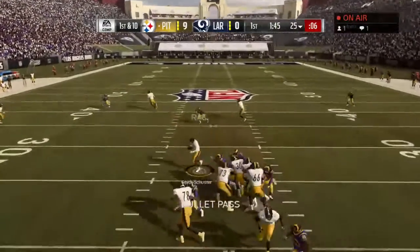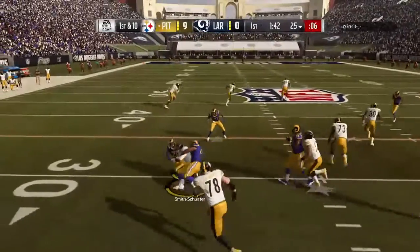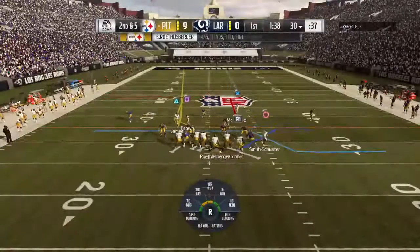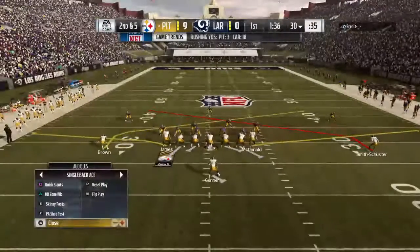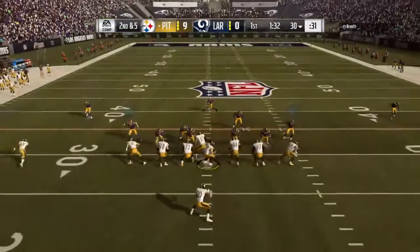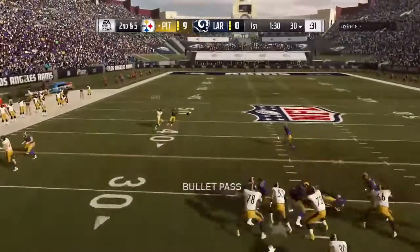After the interception, here's Roethlisberger. He'll find Smith-Schuster. That's complete. And he'll be brought down right at the 30 here. 5 yards on the catch there. Brings up 2nd down. I think defensively you're okay with that. You're in the first quarter. He's going to get some catches, but they rallied to him quicker. And that's what you count on.